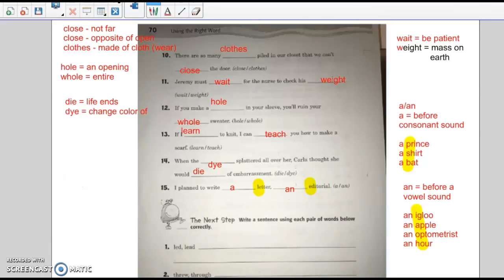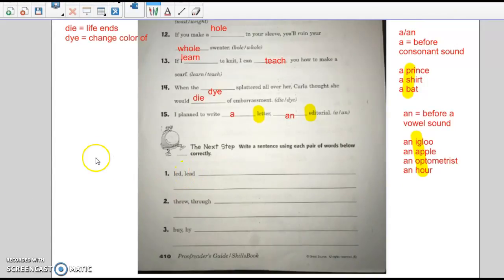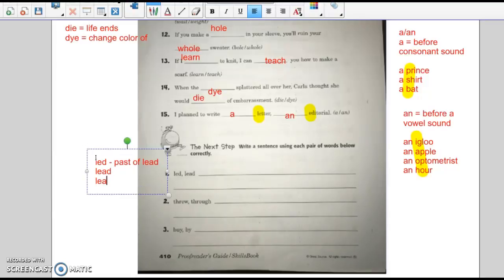All right, scroll down quickly. We might be running out of time here. We have led and lead. Basically, led is the past tense of lead, like the verb. You can use that as lead, as in the present tense of leading a line, or you can use it as lead, as in the metal, what's used in pencils a lot of times.